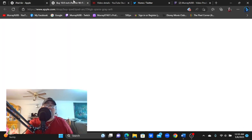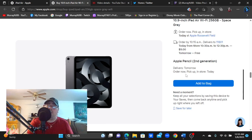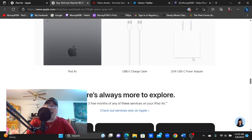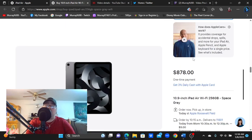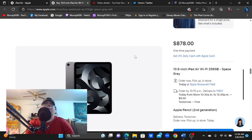Let's check it out. I've been customizing it. So you're getting the space gray 10.9-inch iPad Air, Wi-Fi only, in 256 gigabyte. However, check it out, you're also getting the Apple Pencil, second generation. So very cool. What's in the box? You're going to be getting the iPad Air, the USB-C charging cable and the power adapter, and of course the Pencil second gen that I added. The only thing you will have to do is get your case, and if you want, add AppleCare. That's all up to you.